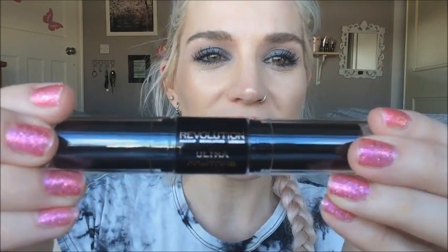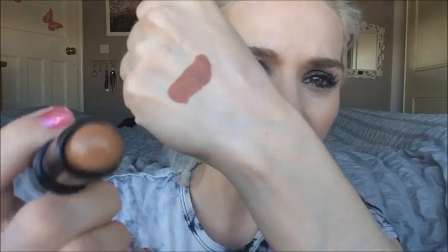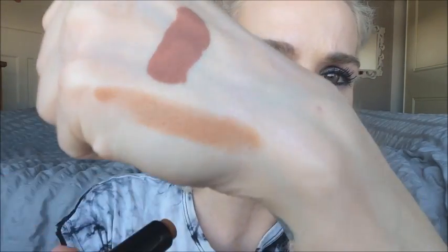So we're going to go on to the Makeup Revolution Ultra Contour Stick, and we're going to start with the darker side for contour. Now, this is in the shade Light, but actually, it doesn't swatch quite as dark as I was expecting. Again, hairs on my hand. I'm going to get a complex about my hairy hands.